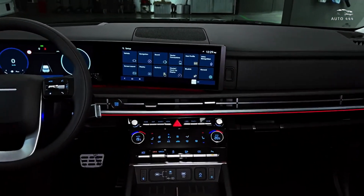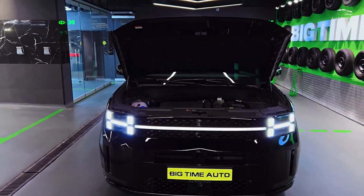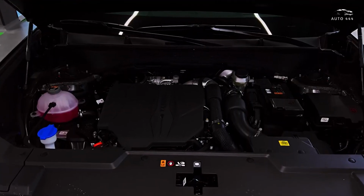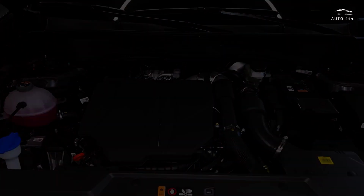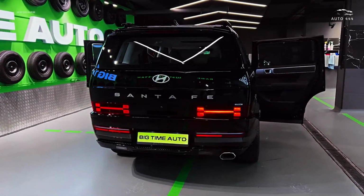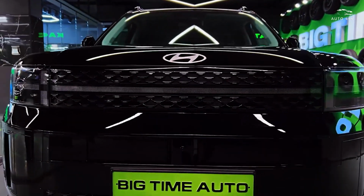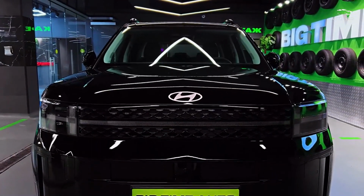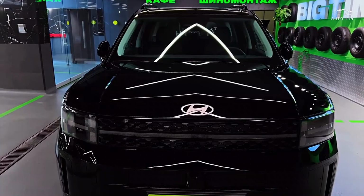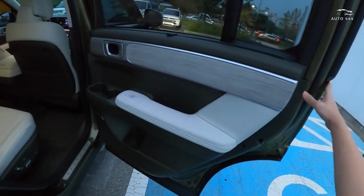In terms of size, the new Santa Fe is 1.8 inches longer than its predecessor, and there's even bigger news inside. It's now a 6 or 7 passenger 3-row SUV instead of a 5-passenger 2-row. As expected, interior styling has also been modernized, with new features to further freshen things up. We had the opportunity to drive the Santa Fe in Korea and came away with favorable impressions of both models that are destined for the US.